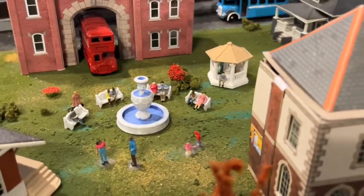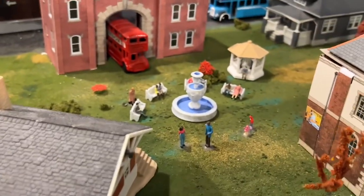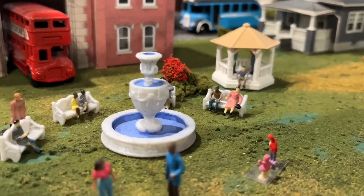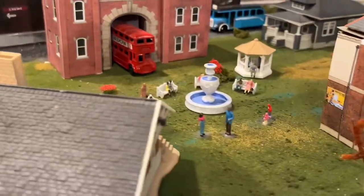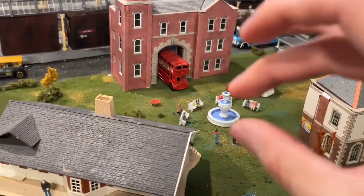I think one thing I would have done differently is added maybe pavement or something, because it's all just kind of grass. But there's a cool gazebo, I believe that's what they're called, and a water fountain that I painted up. We got all these people here. Yeah, that's cool. These are from someone off Etsy. It's exactly what I envisioned. I love having that in the center.